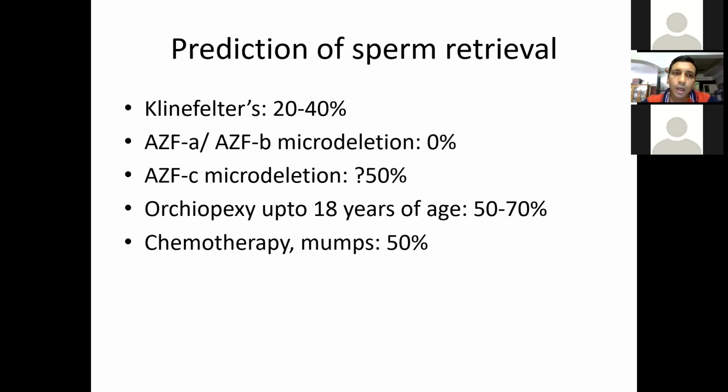The next situation is orchiopexy patients. Now, this is something which, as a urologist, we commonly encounter. So you can have a patient who is presenting to you at a very later stage, maybe 18 years, 20 years, 25 years. There are bilateral undescended testes and an orchiopexy has been performed. The testes are small, they are flabby. The patient is azoospermic. So the question is that if you go for a microdissection in these testes, what are the chances of finding sperms? So this is actually one situation in which there is a pretty high chance. There is a chance of up to 50 to 70%.